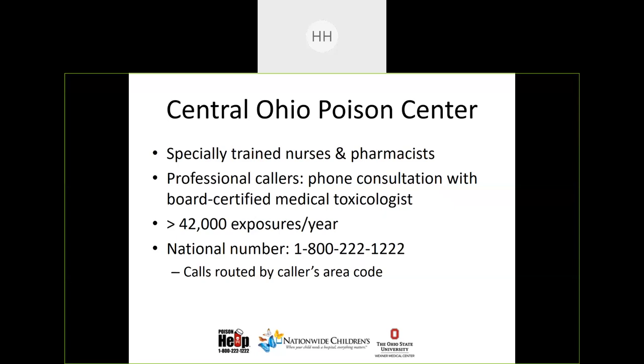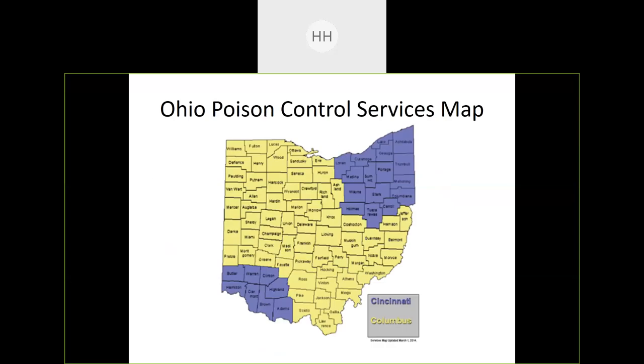We handle about 42,000 exposures per year. We also take calls via the national number, so anywhere in the country from any cell phone or landline, you can call us at 1-800-222-1222, and then the call will be routed by your area code to the appropriate poison center. The yellow on this map, just for your information, is the catchment area for our poison control center. The blue is covered by Cincinnati Poison Control Center.